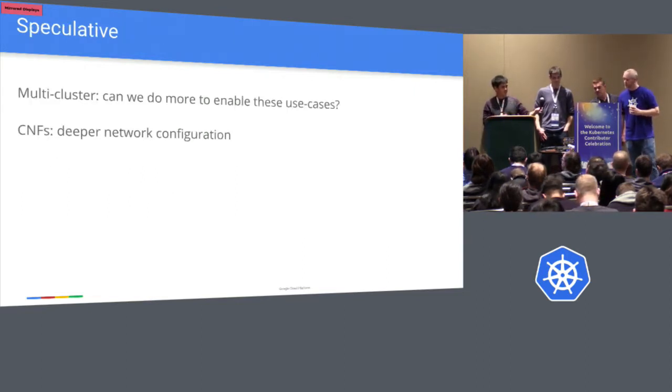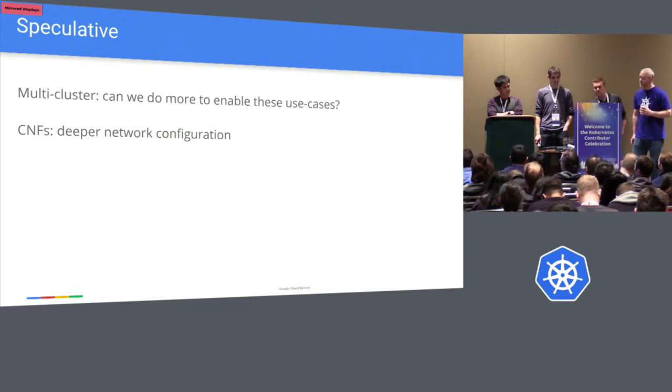Next. So to get towards the end here, we've got a couple of speculative, forward-looking things that we're talking about, maybe building more into Kubernetes.